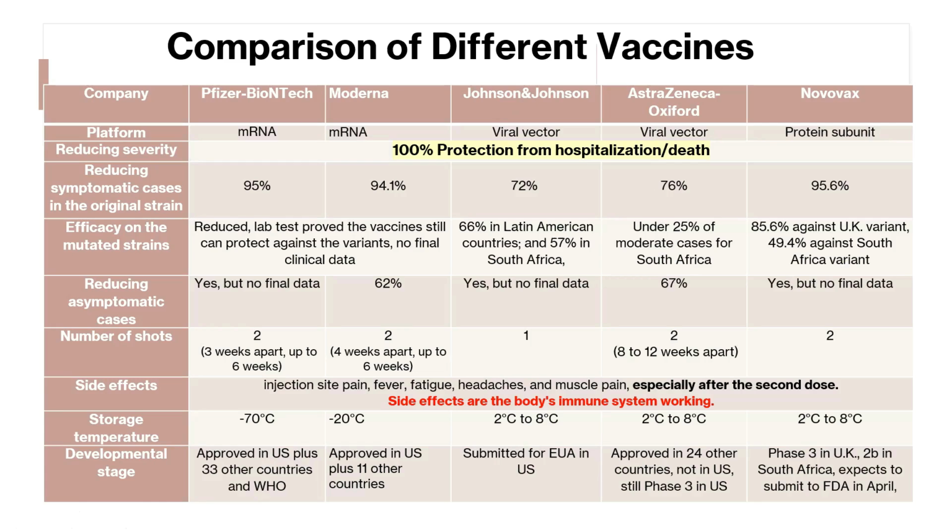The fourth vaccine is AstraZeneca's vaccine. It's approved in other countries, but not in the US yet. Both are viral vector vaccines. The fifth is the Novavax vaccine. It's a protein subunit vaccine. It's still in phase 2 and phase 3 clinical trials in different locations, and it is expected to submit to the FDA for approval in April.